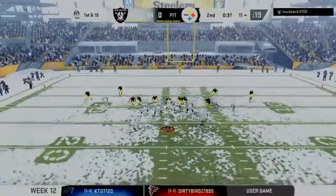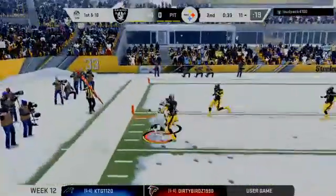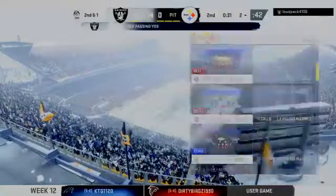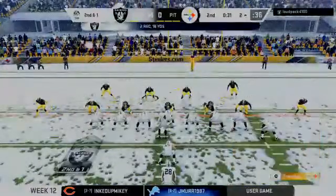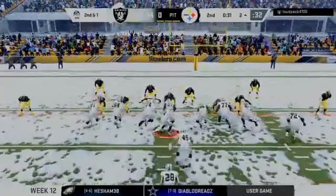Carr now on 1st down. He'll find his running back here, Richard. And this will leave them a yard short. Nice pickup of 9 yards on first down. Now the Raiders going to go ahead and use the second of their timeouts as they'll stop it with a little over 30 seconds to go in the first half of play.